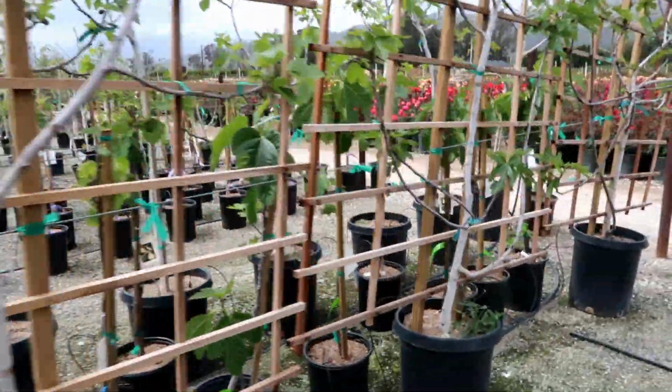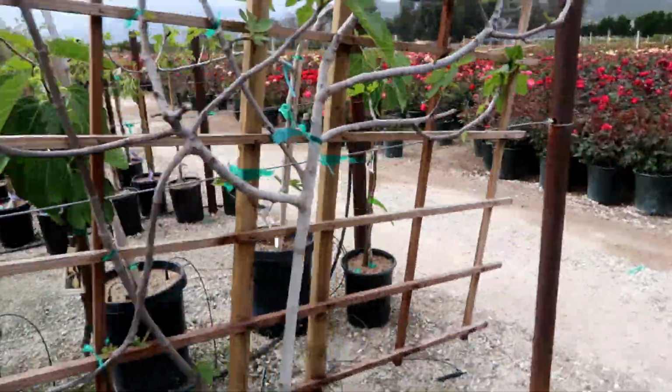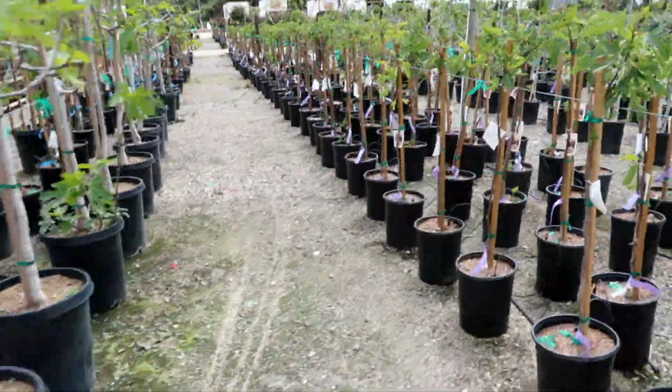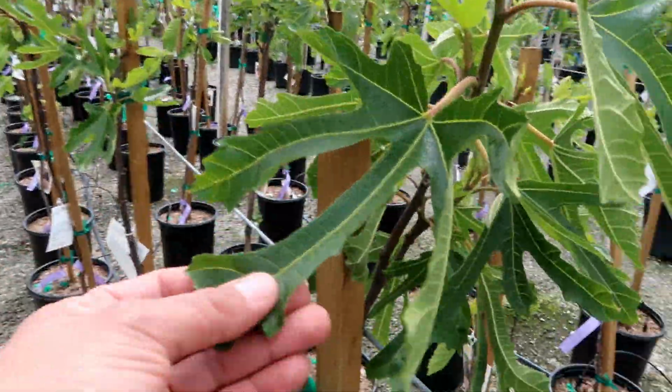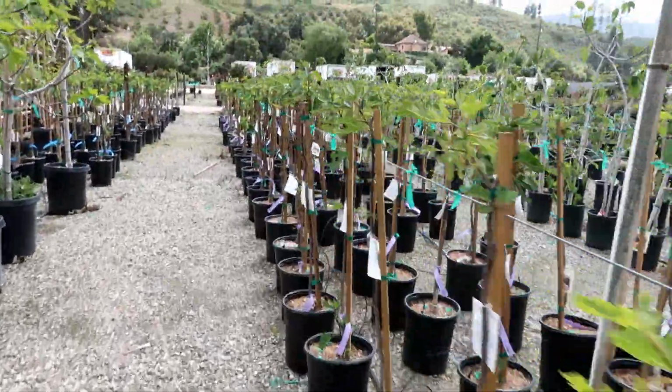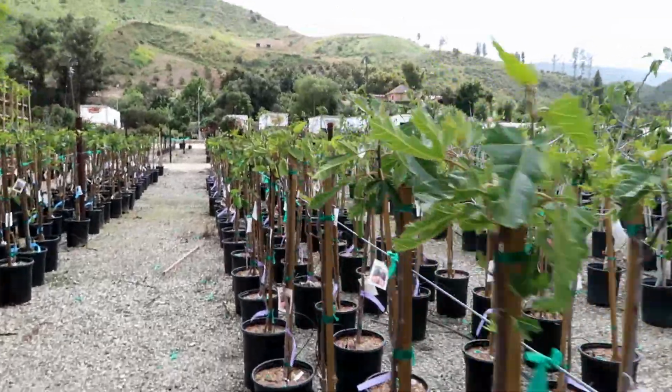Just depends how you want to decorate your landscape, what kind of space you're working with. You can fit anything, you can grow anything, as long as you give it the right microclimate, the right space, enough water, and feeding it properly.